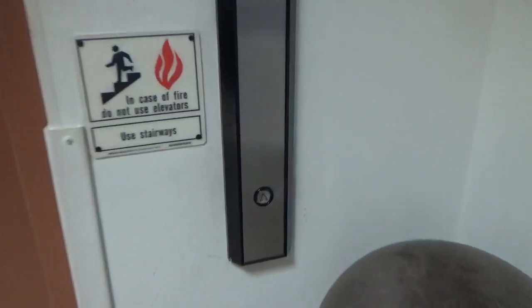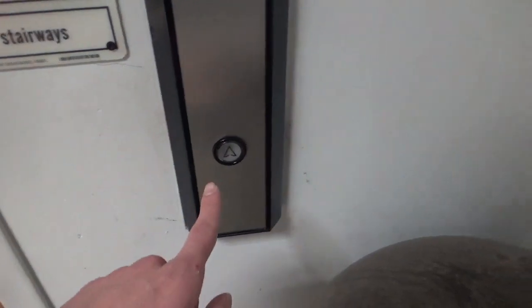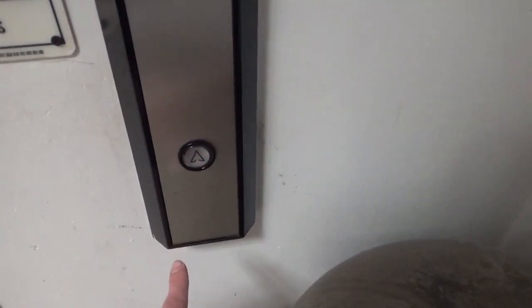This is the elevator here at JCPenney at Woodbridge Center Mall in Woodbridge, New Jersey. And guess what? It's Montgomery. That doesn't light up. That does. 2.